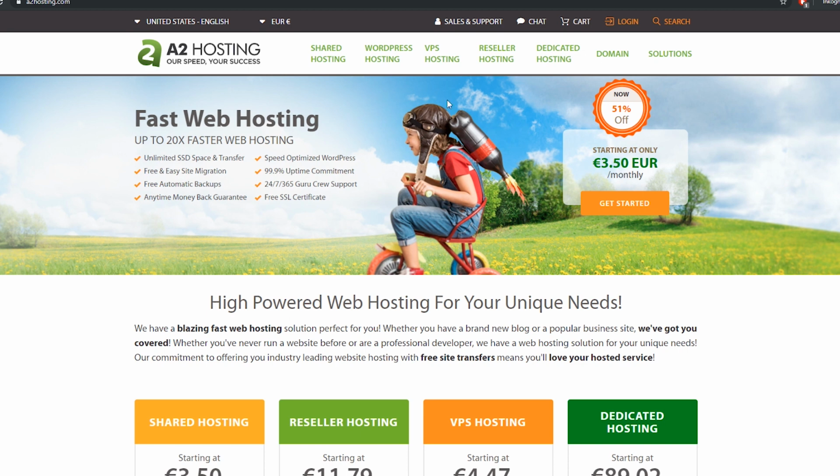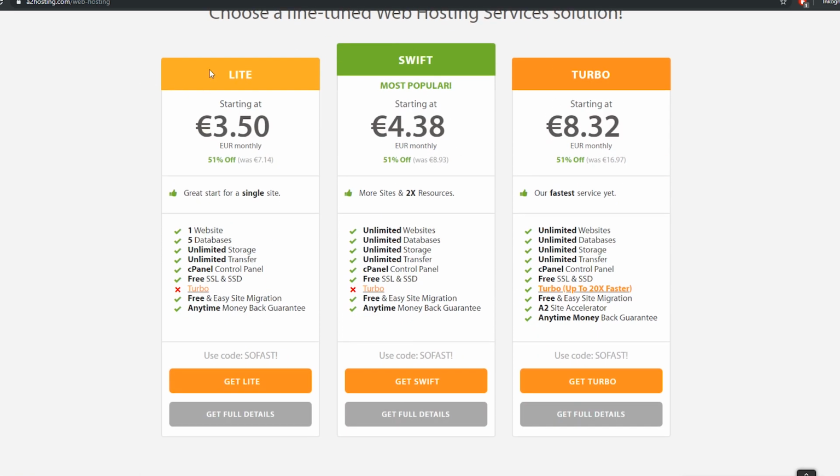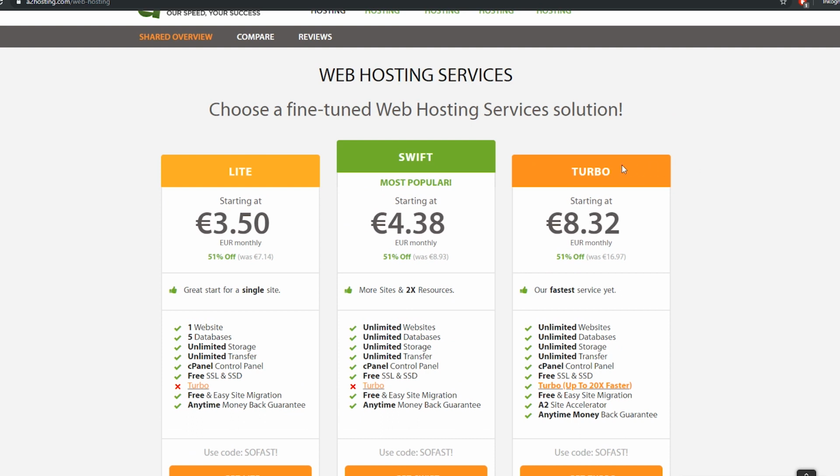So let's just look at the plans that they have available. You want to go to the shared hosting. This is the cheapest option available and generally best for starters. They have 3 different packages. Personally, I use the Turbo since I have quite a few websites. I'm quite a lot into affiliate marketing. The one I recommend is the Swift.